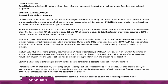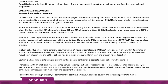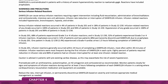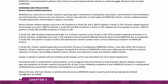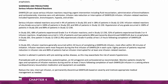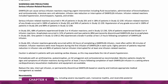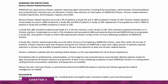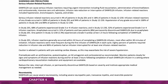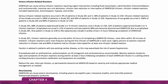Anaphylaxis occurred in 12% of patients, and 2 patients, 8%, permanently discontinued DANYELZA due to anaphylaxis in Study 201. 1 patient in Study 12-230, 1.4%, experienced a grade 4 cardiac arrest 1.5 hours following completion of DANYELZA infusion. In Study 201, infusion reactions generally occurred within 24 hours of completing a DANYELZA infusion, most often within 30 minutes of initiation. Infusion reactions were most frequent during the first infusion of DANYELZA in each cycle.